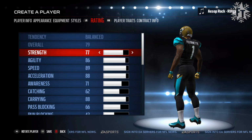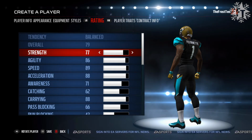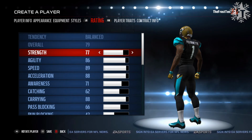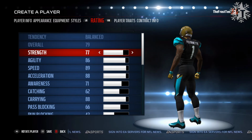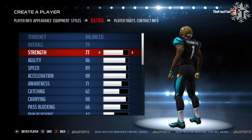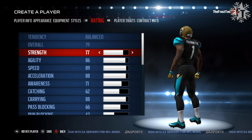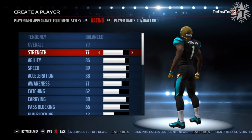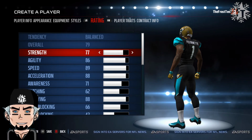Ratings, what you guys care about. I think Leonard Fournette could be mixed. He could be anywhere between a 77 and all the way up to an 82. In my opinion, I think he's going to be around a 79 or an 80. I used Ezekiel Elliott and Todd Gurley just to get some ideas, just to see where the past running backs were drafted and what they were rated overall in Madden in their rookie season. Both of them, Gurley and Zeke, were 80s overall, so I wouldn't be surprised if Fournette's an 82.